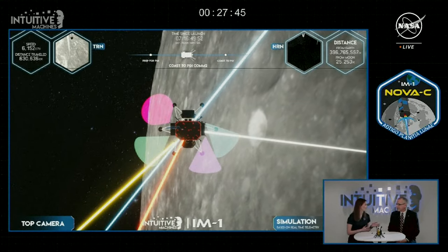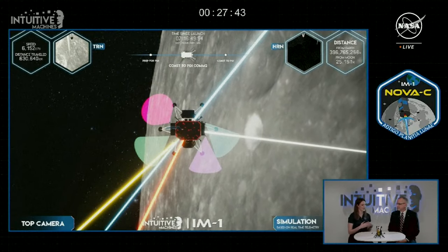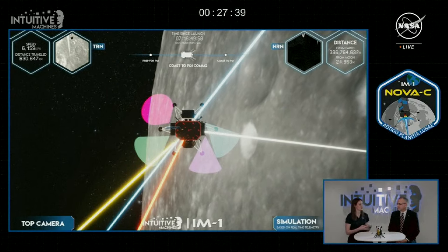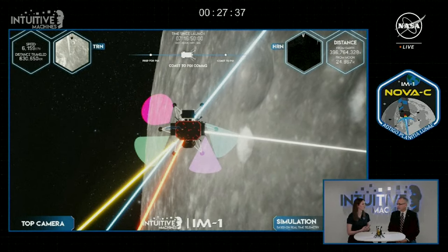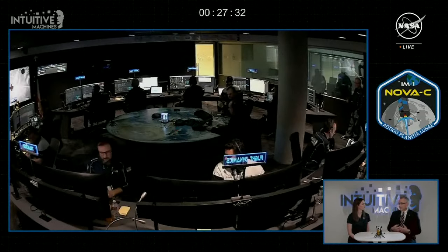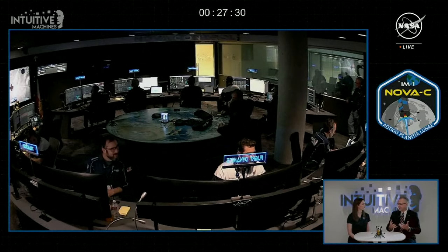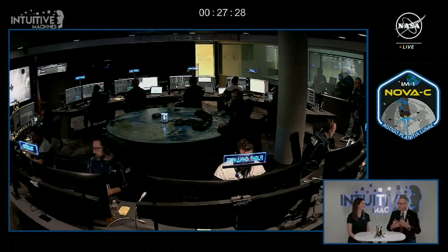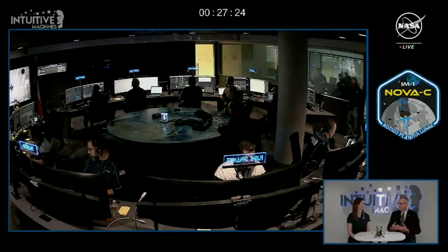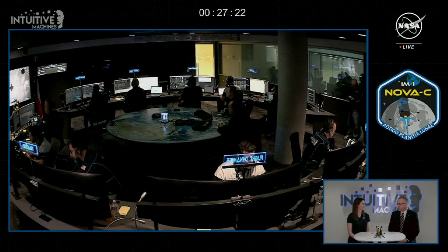And CLPS is just one way that NASA is using, we're working to strengthen the American space economy. So what are some other ways, and why is NASA pursuing this commercial route for complicated space missions? So we started back in space station, where we started with the commercial cargo, where we spurred on investment in commercial delivery of cargo to space station.